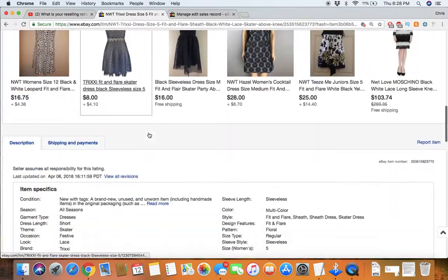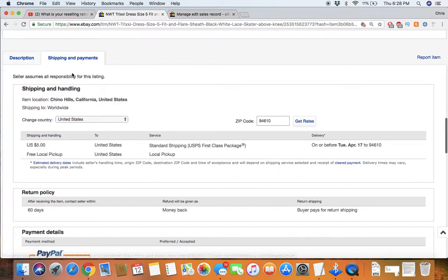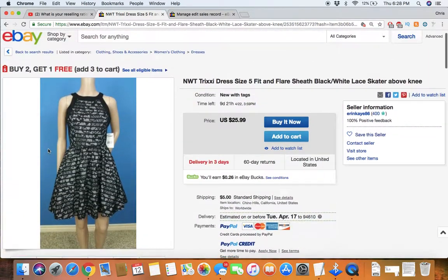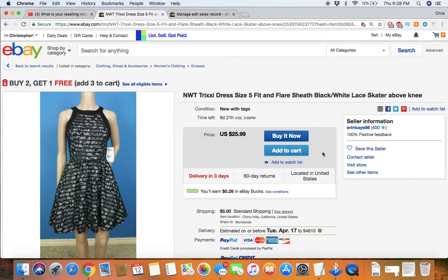See your return policy really quick. 60-day money back. Nice. That's very awesome. Buyer pays for return shipping. For me, I have a 30-day return policy, and I pay return shipping, but I charge $6.49 for shipping. So that's just experimentation for what you want to do. I think free returns is huge on eBay. So I think free returns is better than free shipping, in my opinion.